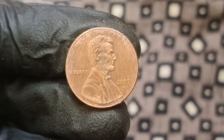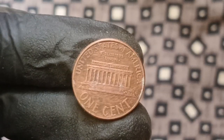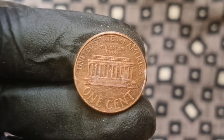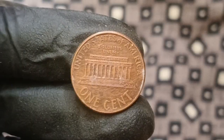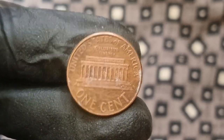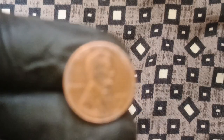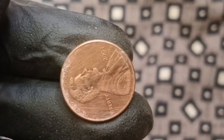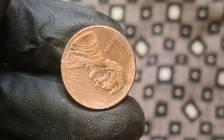Now let us think about the possibilities that make this coin so valuable. First, minting errors are not uncommon. But spectacular errors are. Most coins are inspected and rejected before release, but occasionally a few slip out. In 2007 the Denver Mint was striking billions of coins, and during such high volume production the chance of mistakes increases, yet the likelihood of multiple severe errors aligning in one coin is astronomically small, which is why the value skyrockets.